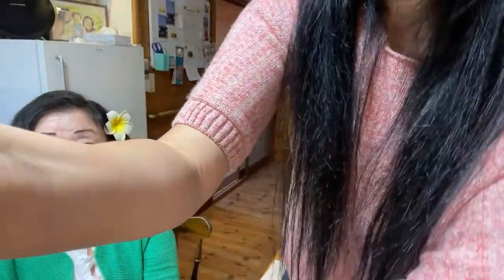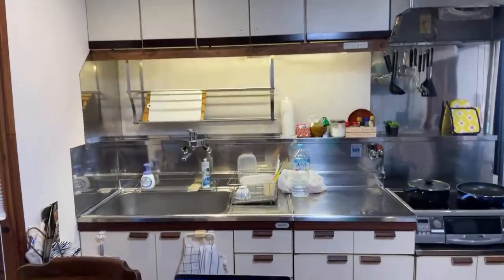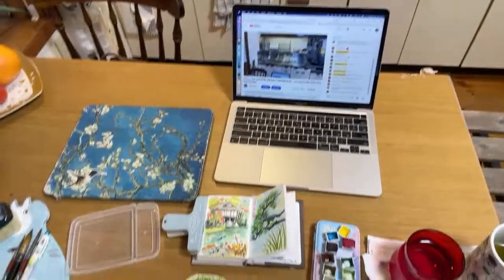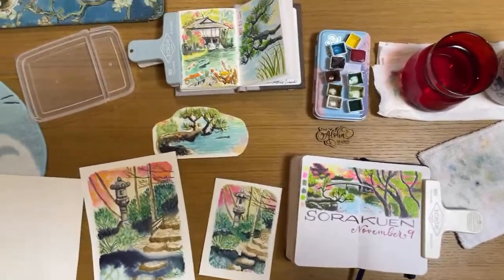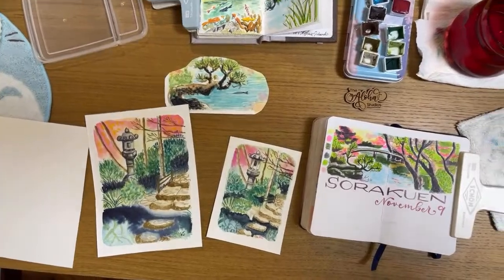All right, so let's turn the camera around and I'm going to introduce to you the supplies, and also, if you have any questions about Japan, and as far as I can answer them, please feel free to ask. Okay, let's turn the camera around. You'll see a little bit of our kitchen here. And as you can see, I have you guys in the chat too on my computer, and I'm just trying to not push any buttons so that I don't quit the live stream inadvertently.